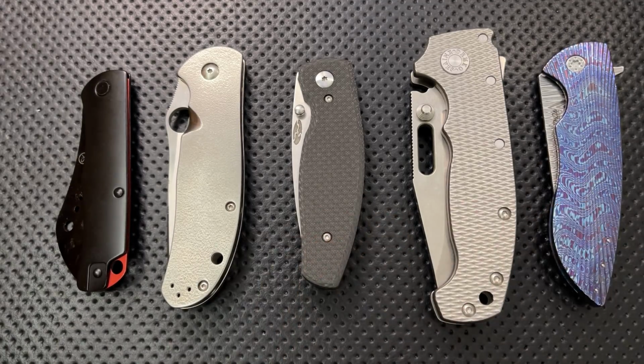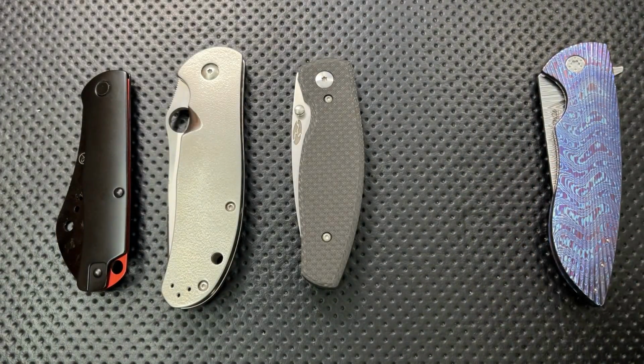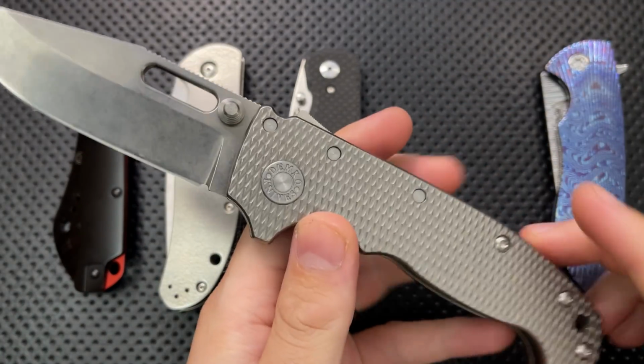On the other side of things, if there's a day where I know I'm going to be beating things up a little bit, I'm really going to be, for instance, I want something that I don't need to worry about damaging, that's where this guy comes in.